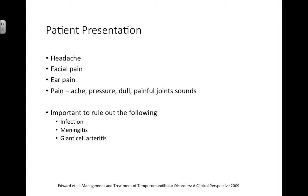The third thing that is associated is usually limited range of motion. And we're finding that with that limited range of motion, now we're starting to not see as much animation through their voice and through their communication. You're also finding that they're starting to change the way in which they eat and what they eat.